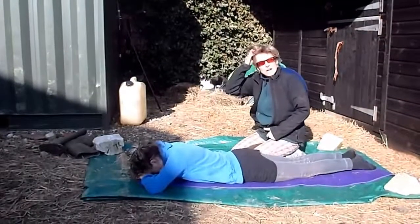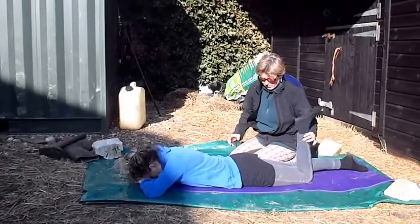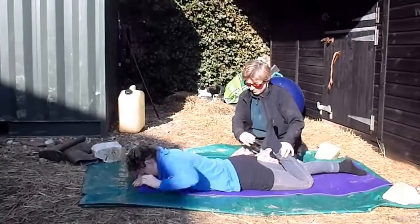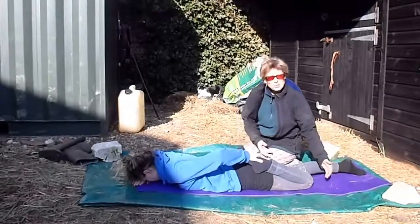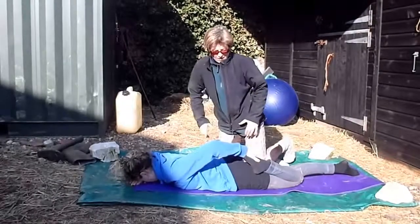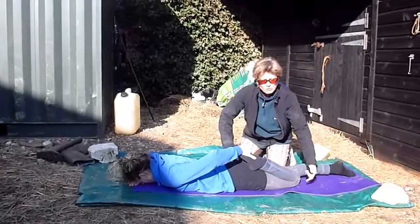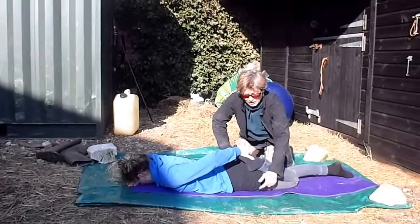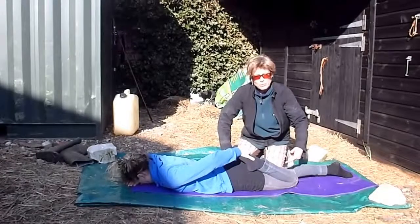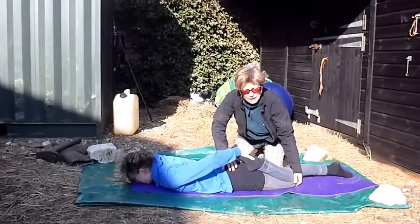The next exercise now is a quad stretch, and you can either do it like so. Lisa, if you grab your foot, and it's important that you have your knees together, because your quadriceps, your rectus femoris goes over your knee and your hip, you can only get a proper stretch if you have your hips straight and your knee bent.